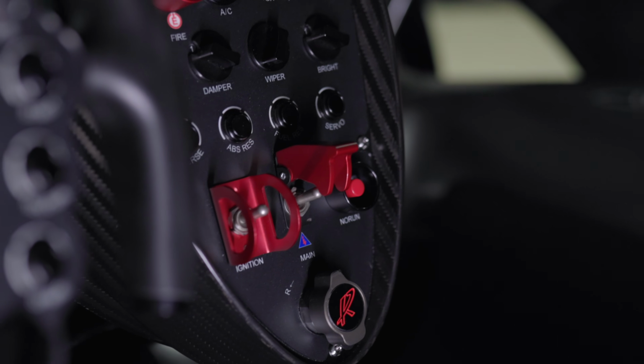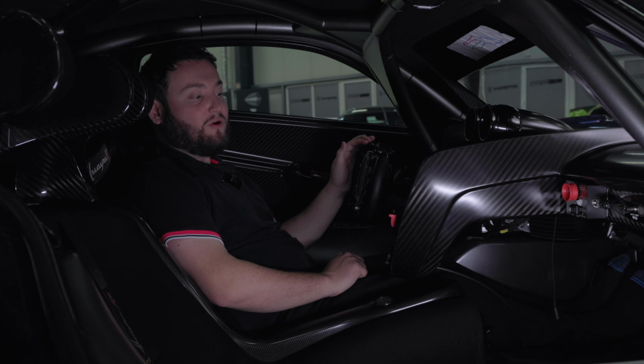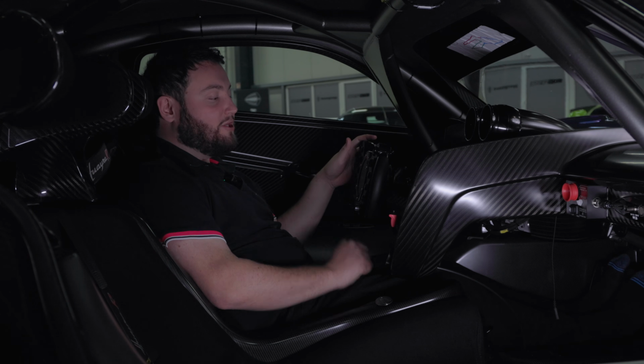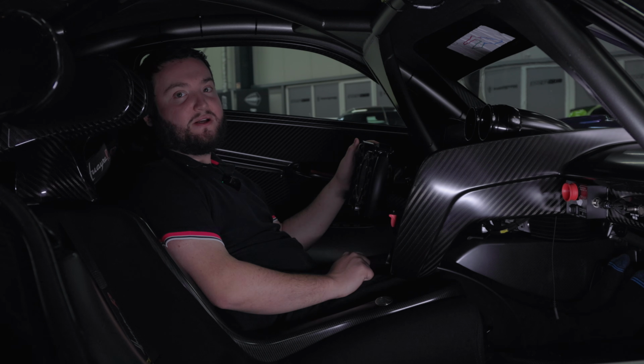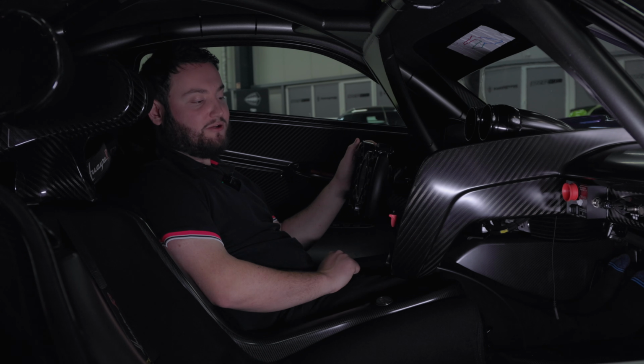You've got your rain lights. You've also got things like engine map, the damper settings, you've got wiper, you've got brightness. Now the brightness would obviously be for the dashboard. You've got reverse. Now remember, you don't just keep pulling paddles, you would go from first to neutral on the steering wheel, and then from neutral you'd press reverse, and that would then engage reverse. ABS RES, that's ABS reset. You've got fuel reset, and you've even got servo. Now servo would probably adjust the braking servo, but admittedly I'm not 100% sure.